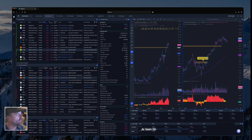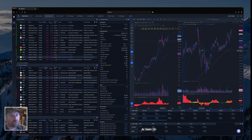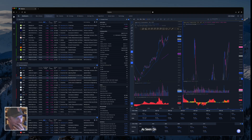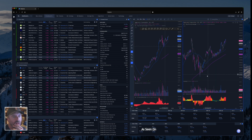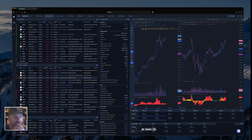AppLovin right there. So yeah, this one's been busy. Here's the after hours move in APP. We went from 493, shot up to 535 or 521. APP looks good. Just looking at volume, there's a huge volume push there on August 7th. That would be earnings right here.